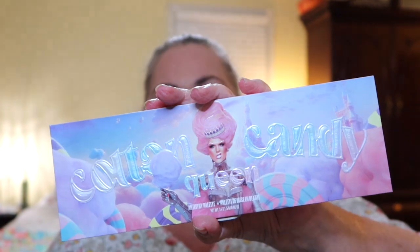So like I said, I will be using this one. Let me take the plastic off. Woo! Plastic off the mirror. I will be using this one with other palettes. I have no qualms doing that. Mixing palettes, mixing lips, mixing foundations, I do it all the time. So yeah, for me, this is not a standalone palette. There's no way I would do a standalone eye look using this palette. But I knew that when I bought the palette. So, yeah, there we go. Jeffree Star's Cotton Candy Queen.